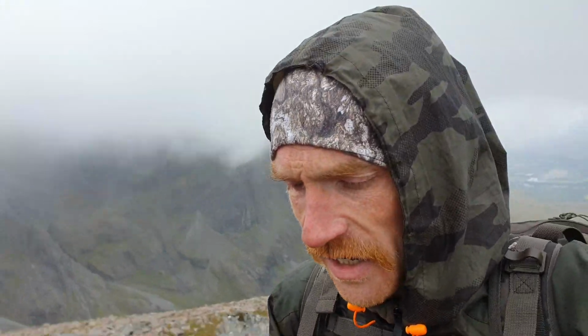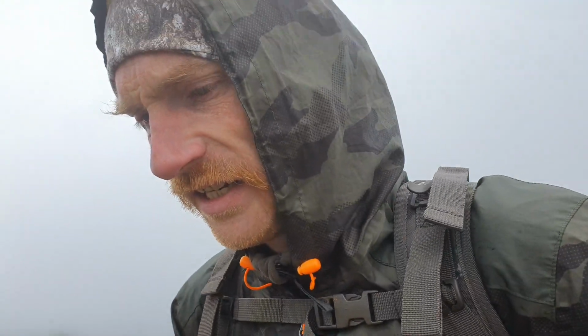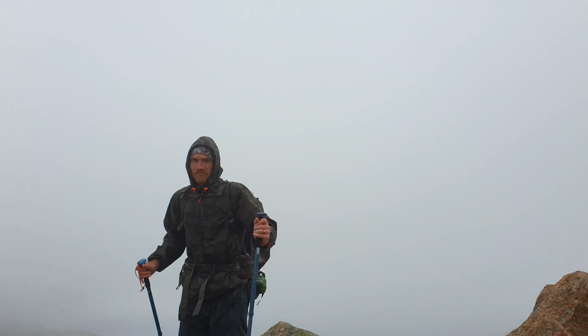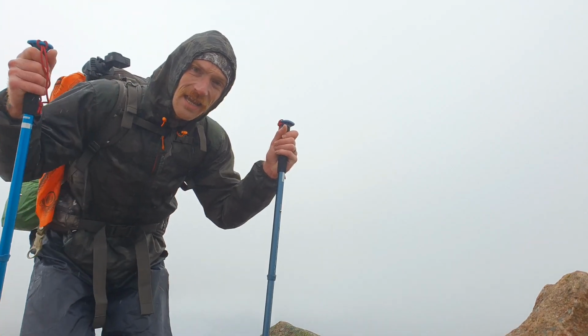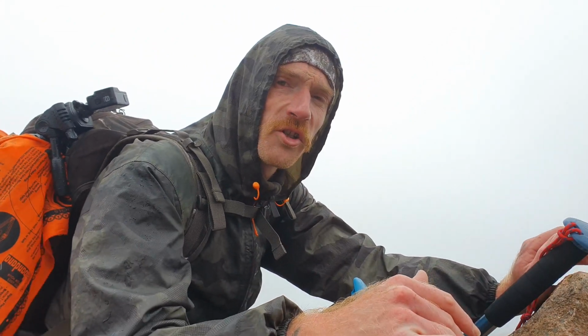We're reaching the peak of the Carn Mor Dearg in the wind and in the rain. But eventually we got there. Pretty strong winds. We made it. Summit of the Carn Mor Dearg. Currently 4,002 feet. Now we've got to go down a little bit to go back up. So, on to the arete.